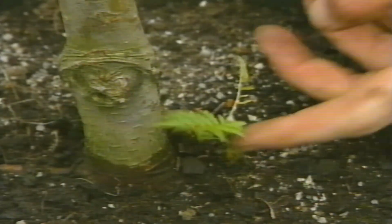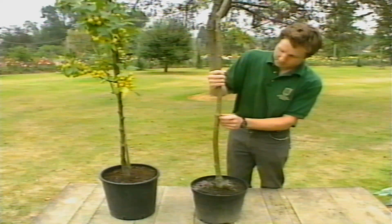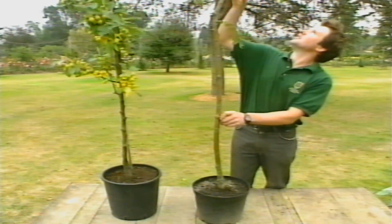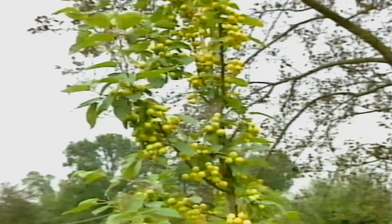This one also, it's got sucker growth from below the graft union. You've got an old label here which has girdled the stem, which will become a weak point as the tree gets bigger. It's a very poorly balanced tree, too long a stem, very poor branches, and also there's coral spot disease at the top. The fruit on this tree is a clue as to why I would buy it.